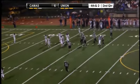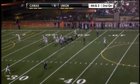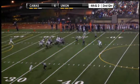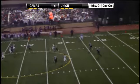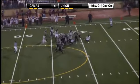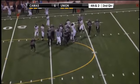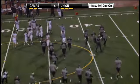Alcobendas back in punt formation. Titans setting up the short return. Alcobendas, a low-line drive, and Evans will take that at the 33-yard line. Decent return out to about the 43, about 10 on the return, and Union's offense will go back to work here in the second quarter.